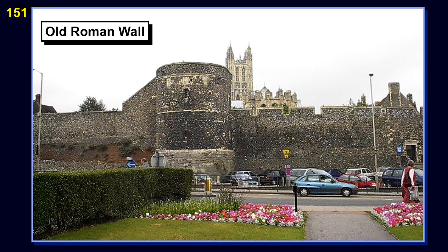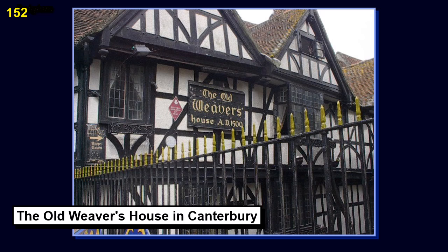This is the old Roman wall in Canterbury. This is the old weaver's house in Canterbury.